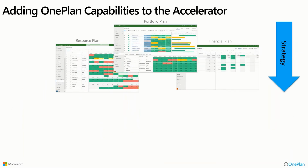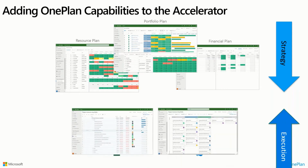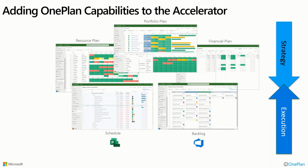Now, when we look at OnePlan in the context of that accelerator in the Power Apps, we start bringing to life things like more, let's just say, advanced portfolio views and what-if scenario capabilities, resource capacity planning with good visuals, and detailed financial tracking by cost categories and cost types, being able to track things like CapEx and OpEx delineations, et cetera. And also being able to work schedules, like waterfall plan schedules on the left, or maybe their own backlogs and sprint-based plans on the right side of this, using either the OnePlan capabilities or bringing in the data from Project for the Web and/or maybe Azure DevOps if you're using that for your Agile tool, possibly even Jira.